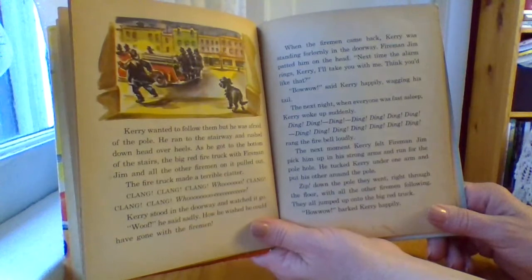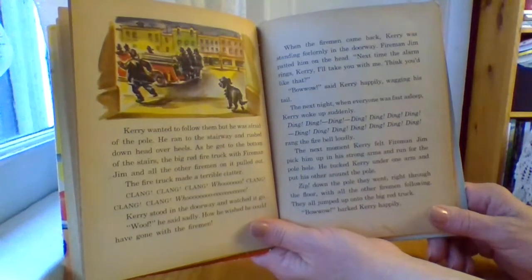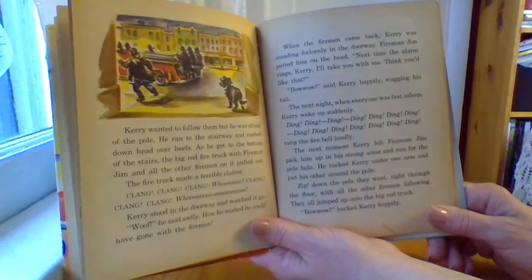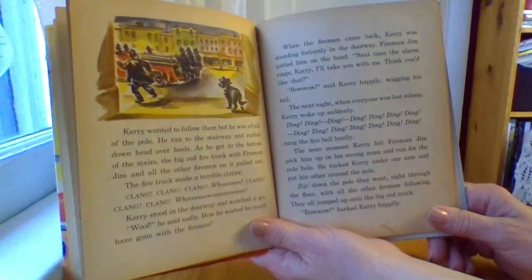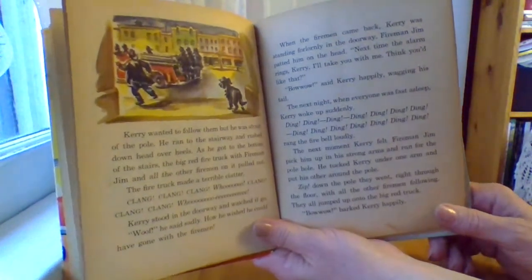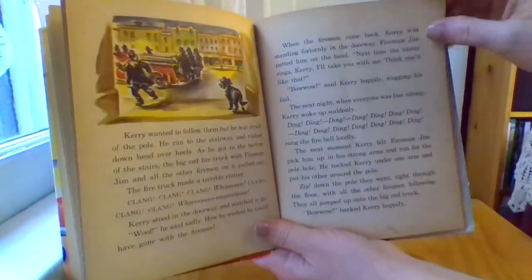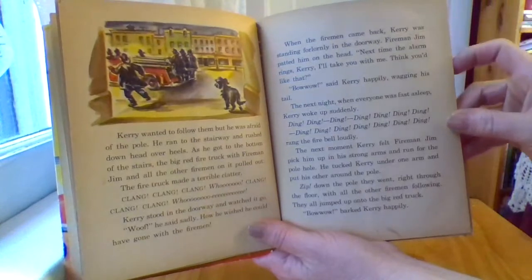The next night, when everyone was fast asleep, Carrie woke up suddenly. Ding, ding, ding, rang the fire bell loudly. The next moment, Carrie felt Fireman Jim pick him up in his strong arms and run for the pole hole. He tucked Carrie under one arm and put his other arm around the pole. Zip, down the pole they went, right through the floor, with all the other firemen following.